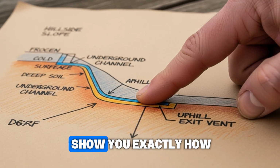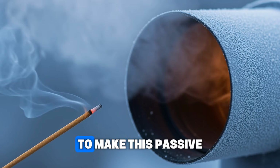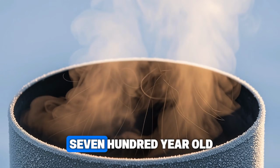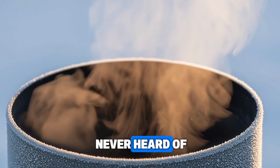I am going to show you exactly how this works, including a live smoke test to make this passive movement visible. This is 2,700-year-old Qanat engineering that most gardeners have never heard of.